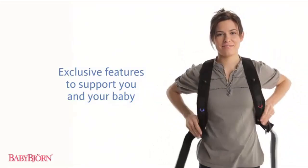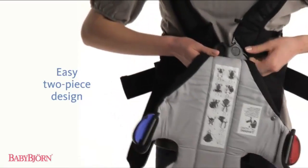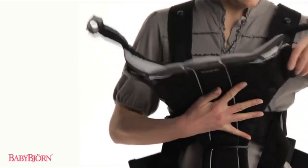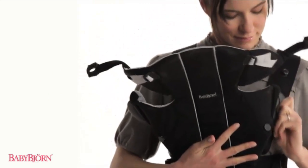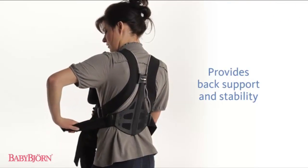All BABYBJORN baby carriers are safe for your child and easy for you to put on and take off without assistance. All buckles are equipped with latches that prevent them from opening. Some models offer additional back support for extra comfort and stability.